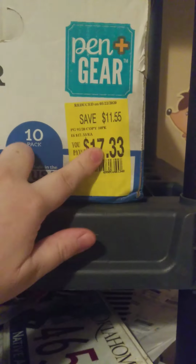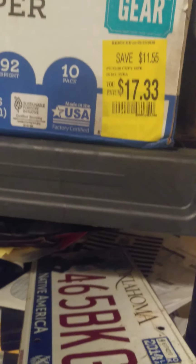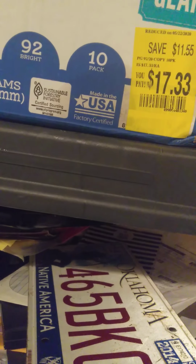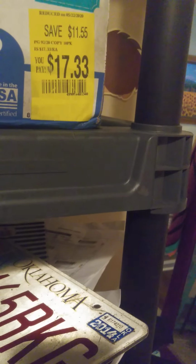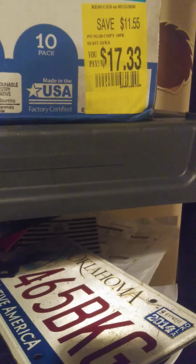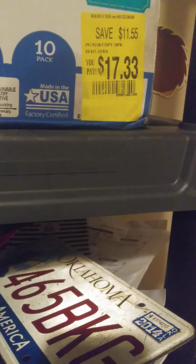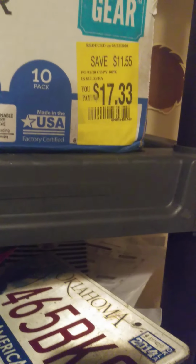I saved $11.55 getting this, and it was supposed to be a 10 pack of paper, and there were 9 in there. And even if you paid $4 a ream, 4 times 9 is $36. And their cheapest ream is like $3.88. So this was incredibly cheap. So we have that.